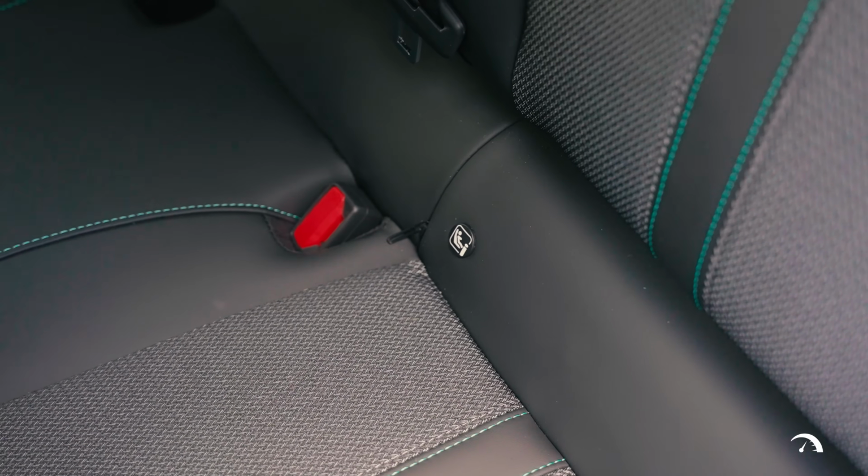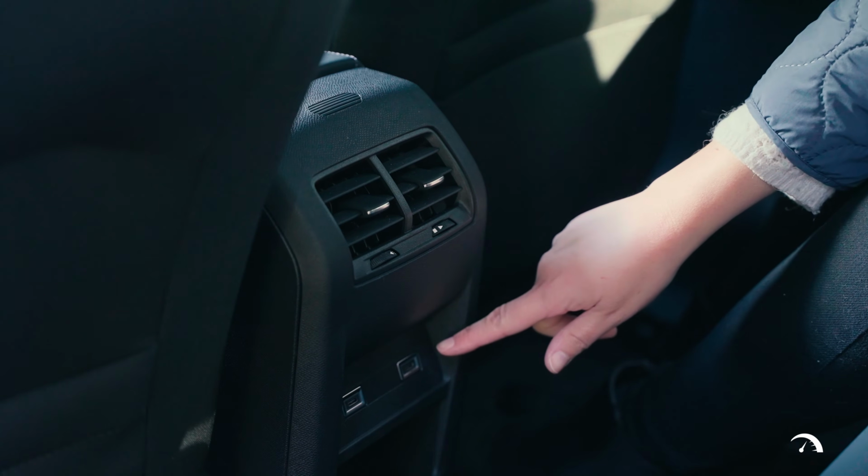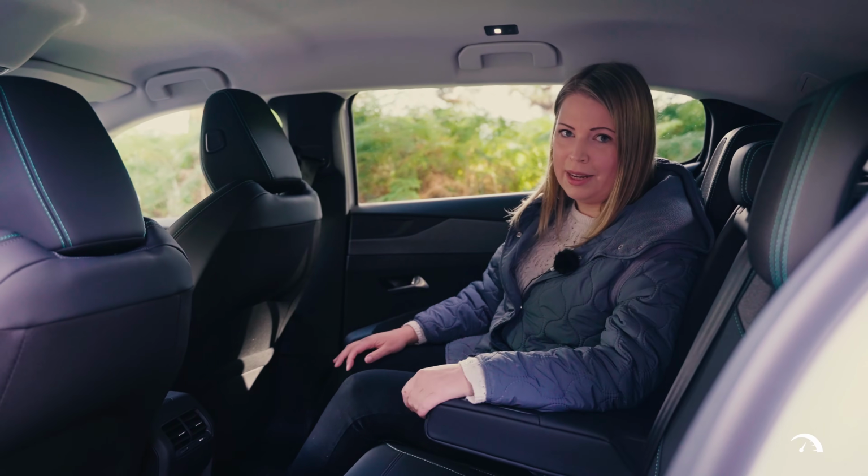There are some amenities, so you do have pockets in the back of those seats. There's 2 USB-C ports, there's vents, armrest with cup holders and a little hatch that opens through to the boot. So very comfortable and spacious back here.